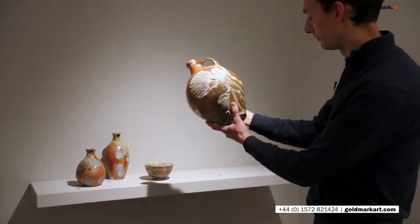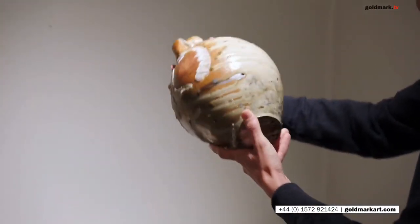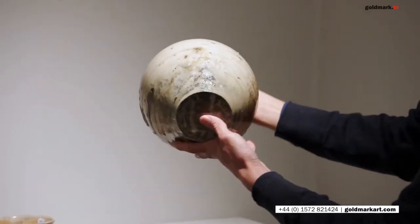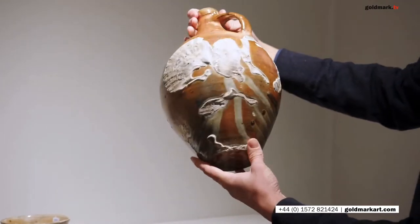With these wonderful scallop shells on which it sat, and the embers which have fallen on one side, giving this pot two completely different faces.